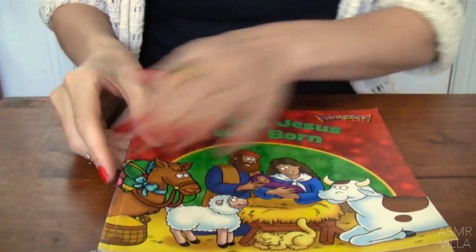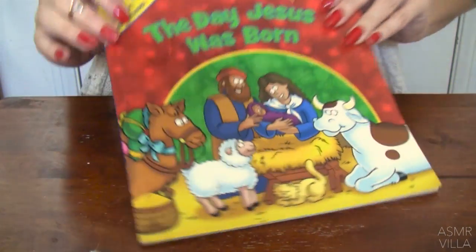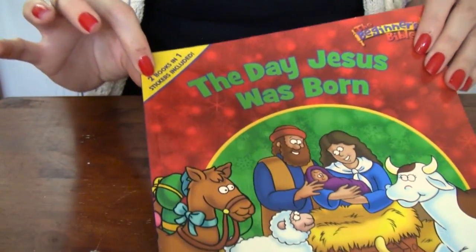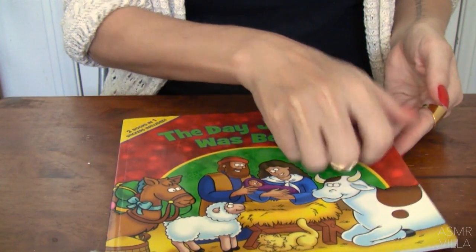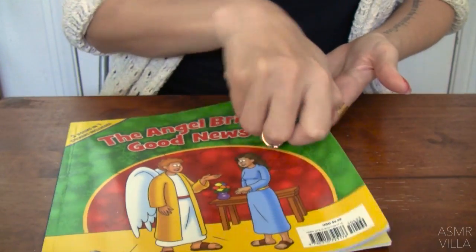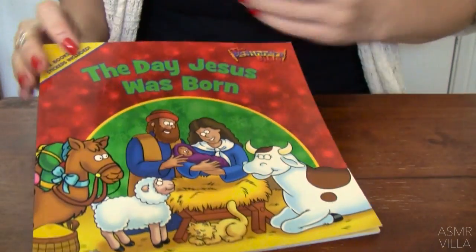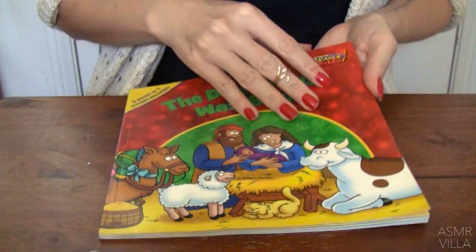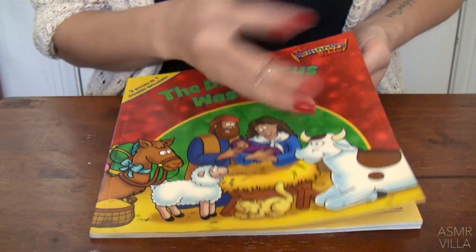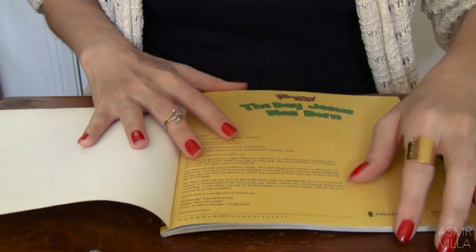The next item is this kids book, and it's a double book, so it's got 2 books in one. So if you turn the pages from this side, it's one story, and you flip it, and then you can turn the pages from this side and it's a second story. So the first story is the day Jesus was born, which is obviously what Christmas is about. You guys probably all know that. It's a celebration of the birth of Jesus Christ.